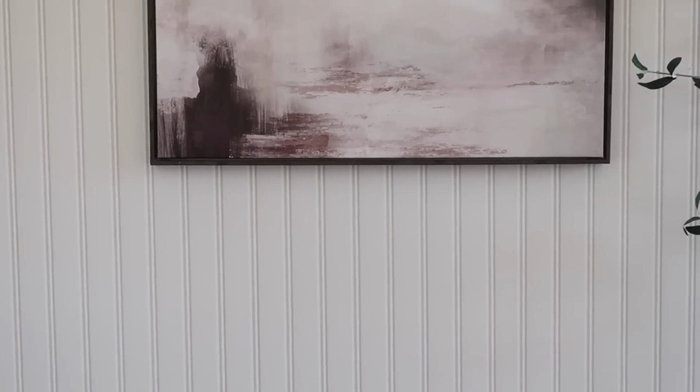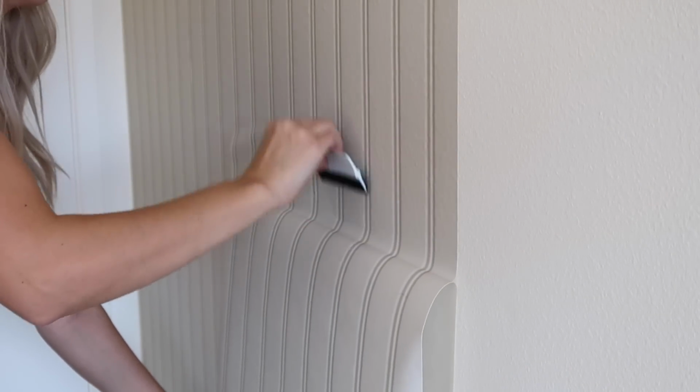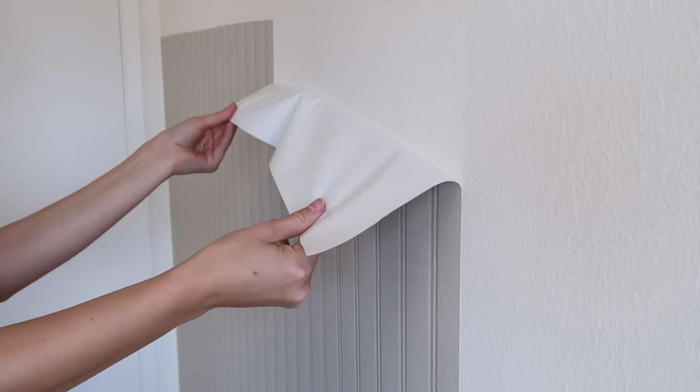Usually when you think of a rental, you're thinking flat, boring, not a lot of detail. If you're somebody that's trying to add that character and detail back into your home, this peel and stick beadboard and the molding kit would be perfect for your space.